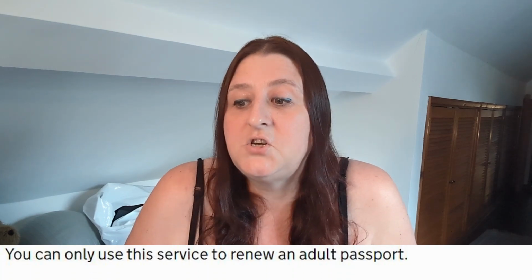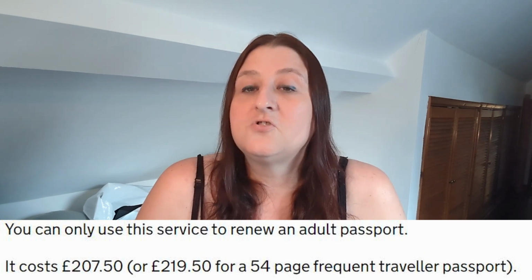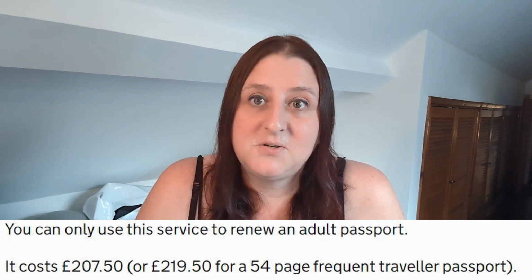And the cost of it is £207.50 or £219.50, or you know, 220 quid for the 54 page, so the larger sized one. So we are not talking small change here. It's bloody expensive when you consider that a standard passport is only about 88 quid. But if you need the peace of mind of walking in and walking out with all of your passports in hand and getting it immediately, and there being no delays and no chance for anything to get lost or anything to get delayed, it's the way to go.